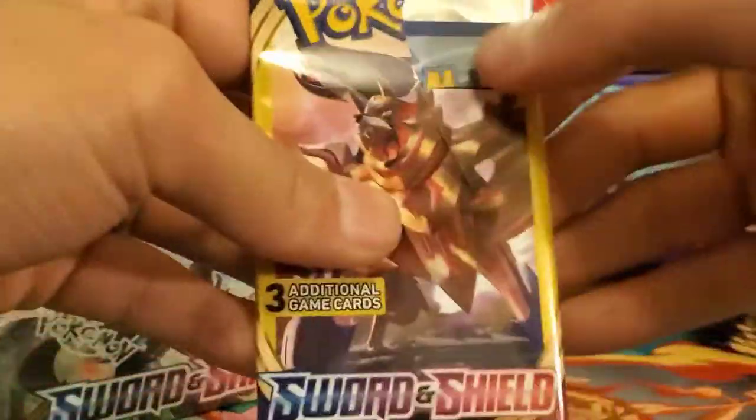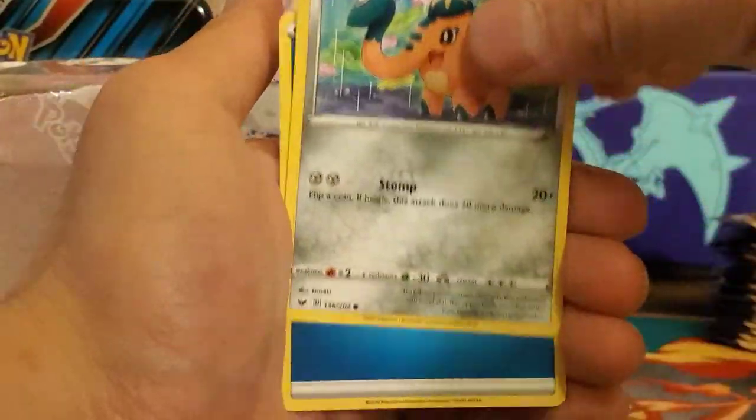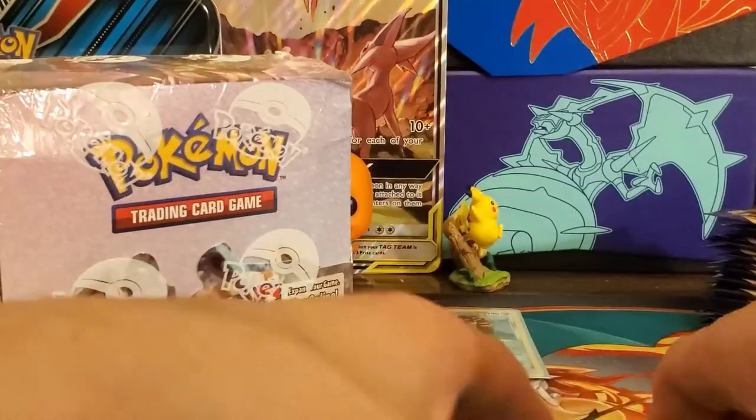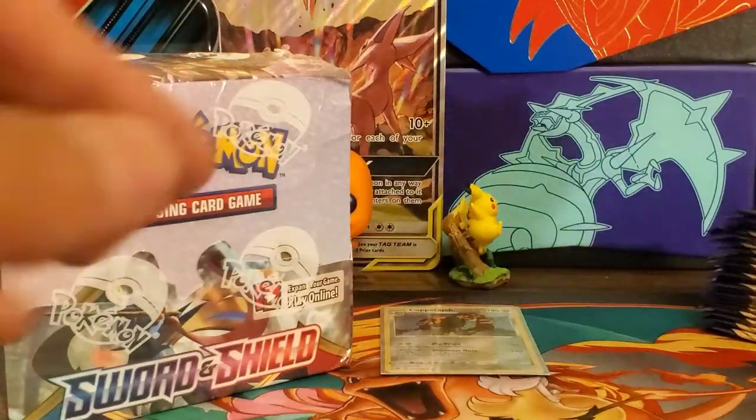There's a bunch of reverse holos that I don't have yet that I still need for the binder. And so Grookey, Cufant, and Water Energy. Nothing in that pack. We have a bunch of trash right here.